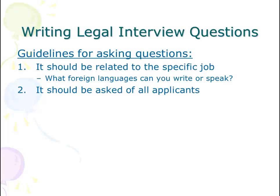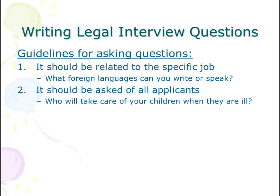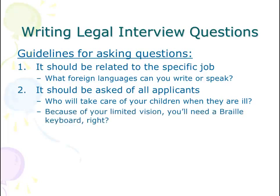Second, every question you ask should be one that you could easily ask of all applicants. Here's one that wouldn't fit that. Who will take care of your children when they are ill? Now, you wouldn't ask this of anyone who didn't have children or you suspected didn't have children. This is also a question that people are more likely to ask women than men, and that's problematic. So if you look at a question and you wouldn't ask it of everybody, no matter what their gender or race or age or experience, then you might not want to ask it at all. Here's another example of a question that you wouldn't ask of everybody for obvious reasons. Questions about accommodations for disabilities can be handled after the fact, but shouldn't really be part of the interview.